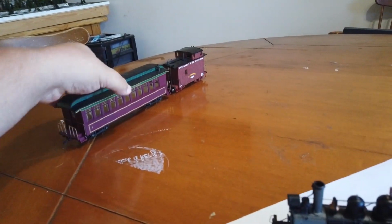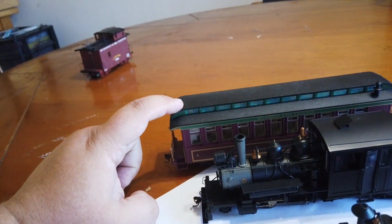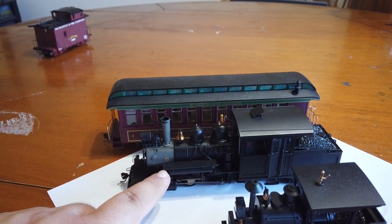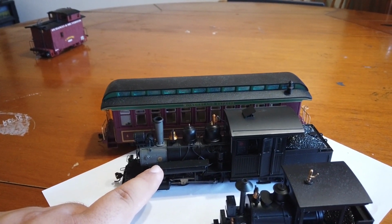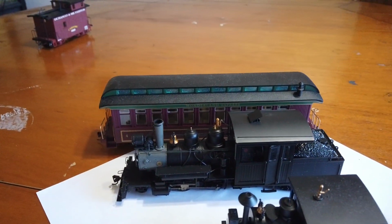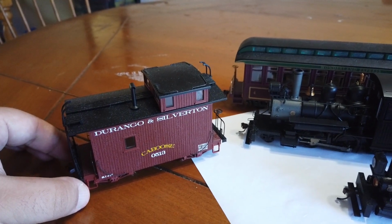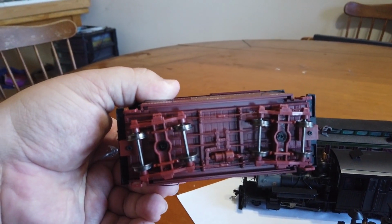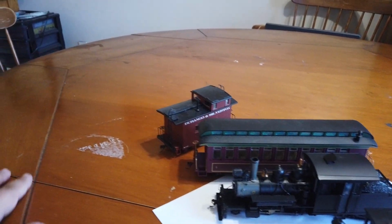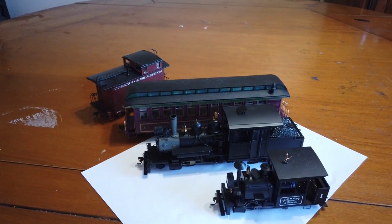Anyway, to give you a good idea of how big the Forney is, this car here is almost 10 inches long, and this Forney is, I was told, about 8 inches long. So it's a pretty large locomotive. And then finally, the last of my current collection is this Durango and Silverton caboose here, which has amazing detail underneath. Just amazing. Anyway, I'll be setting up these trains on this temporary track that I set up on the floor here. Again, excuse the mess of my house. But yes, let's get to that.